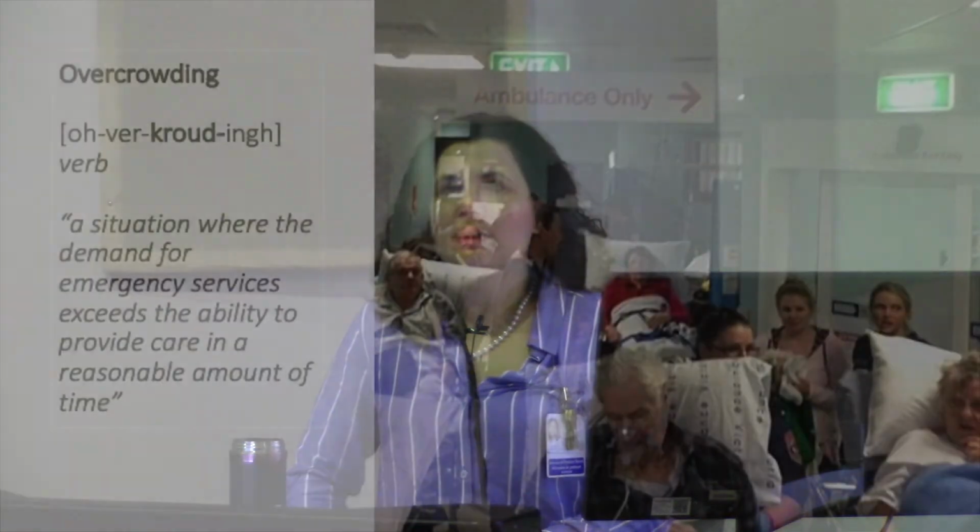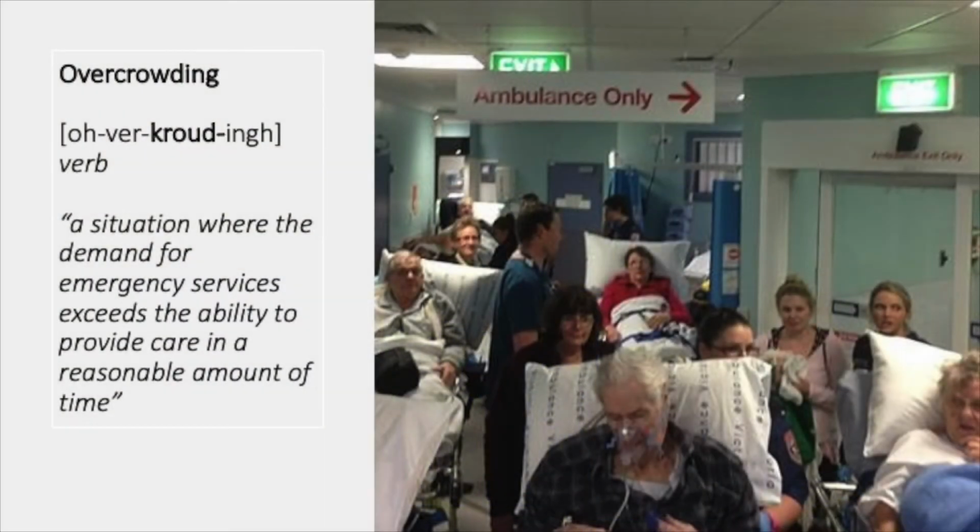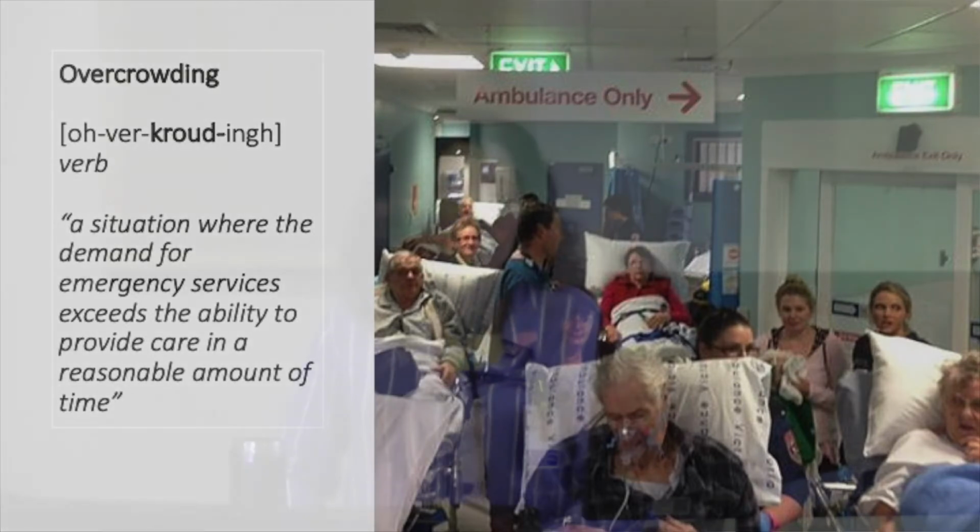So overcrowding is defined as a situation where the demand for emergency services exceeds the care available in a reasonable amount of time. Lots and lots has been documented about overcrowding over the years. It became prevalent in the 1980s and worsened in the 90s when they started closing hospitals down and closing acute care beds and even some emergency sites.